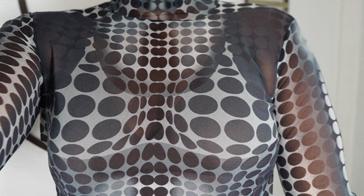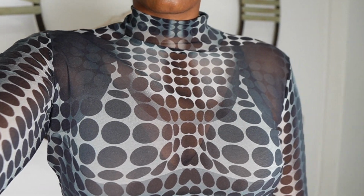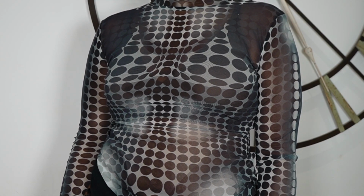When I was looking, they did have a purple and blue top that was slightly cheaper than this one. But I just felt as though it wouldn't be as versatile for me. I've got so many ways in my mind that I can wear this top. Adorable. And I picked this up from SSENSE, I believe.